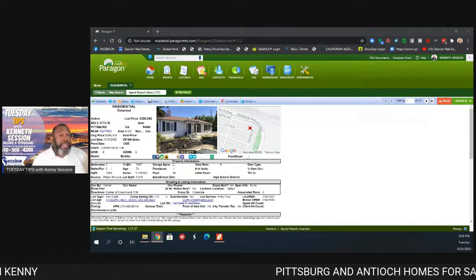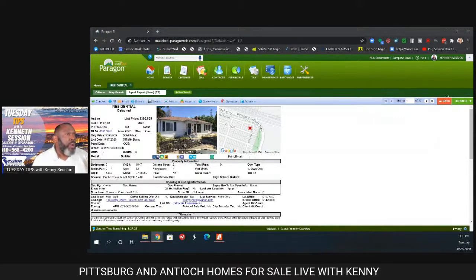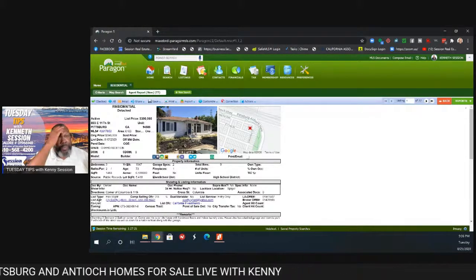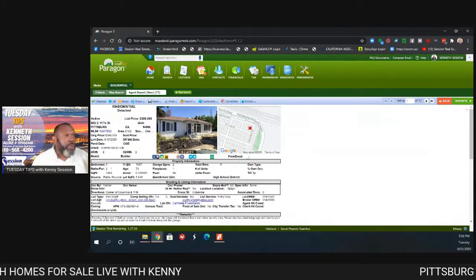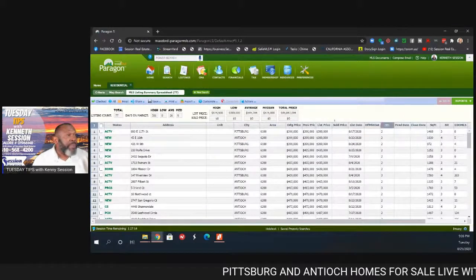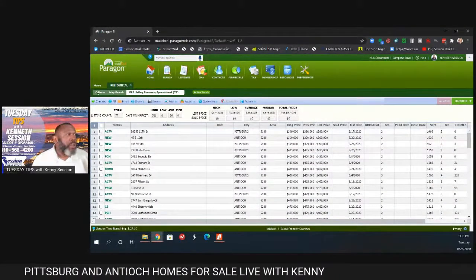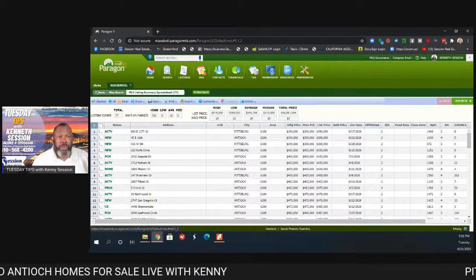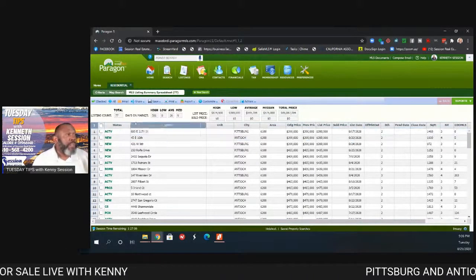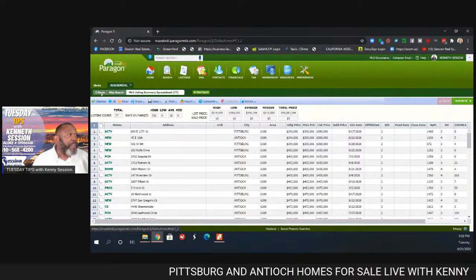What we're going to do today is give you guys some tips and show you what's going on. Right now we're sharing my screen, and we're going to go through the multiple listing service tonight. I want to show you some of the properties that are available in the Pittsburgh and Antioch area. One of the things I wanted to do first is show you the criteria so you can first of all see what the least expensive properties in the area are.